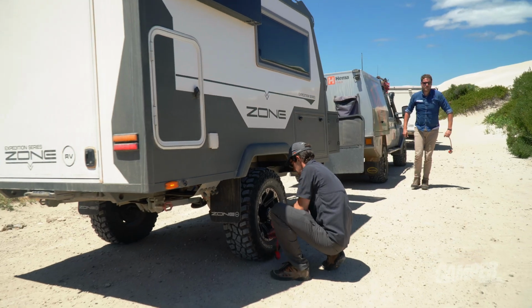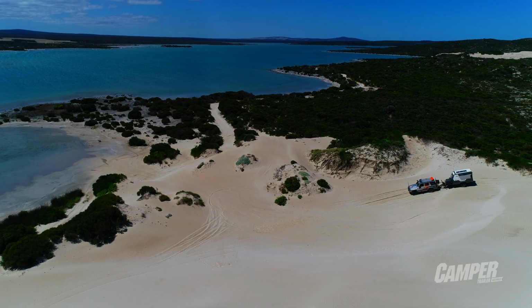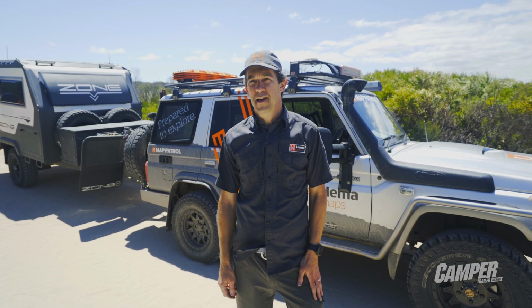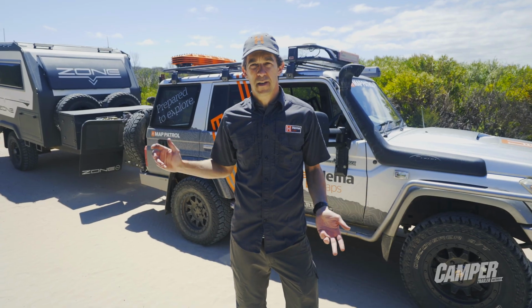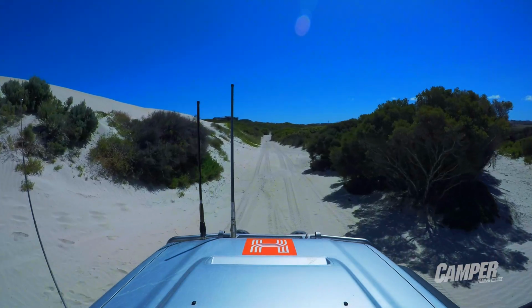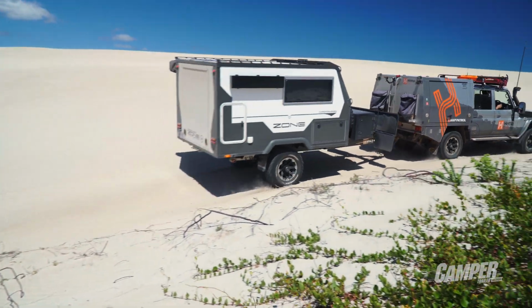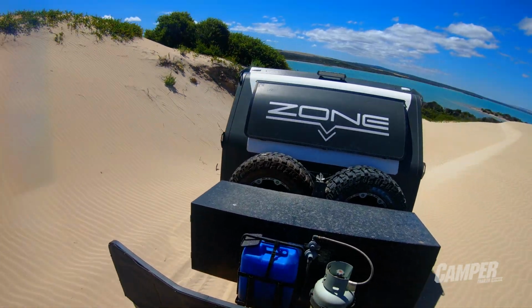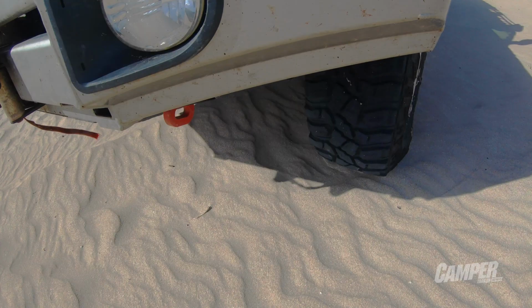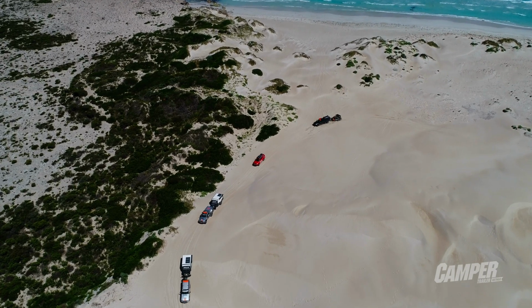After the lunch briefing, the plan is to test the capability of the crew and cars on sand. We just came across this pretty awesome section of sand dunes near the beach, so I thought we'd take the opportunity to check out how the vehicle and trailer setup goes before we head a long way from civilization into the unknown. Come up the really steep part to start with, give it plenty of berries. You've got a nearly 1.5 tonne weight behind you that's going to pull you downhill. Once you've peaked over the dune, then just nice and easy down on the flat and away.